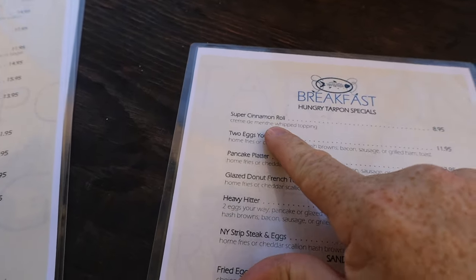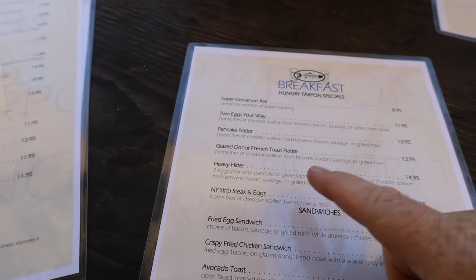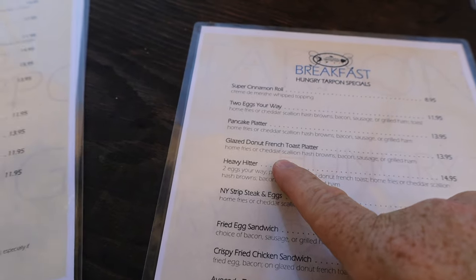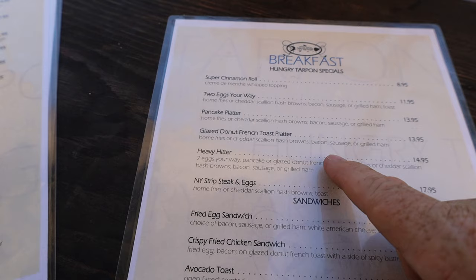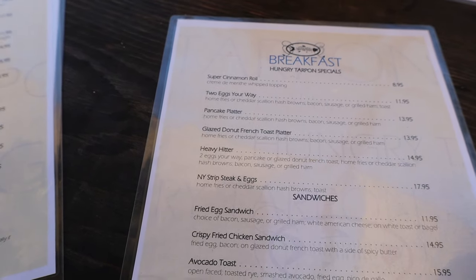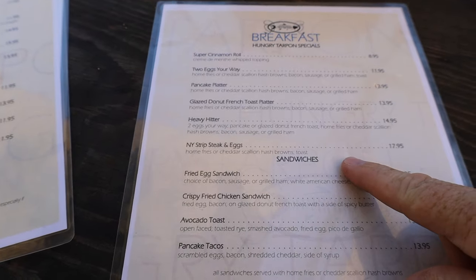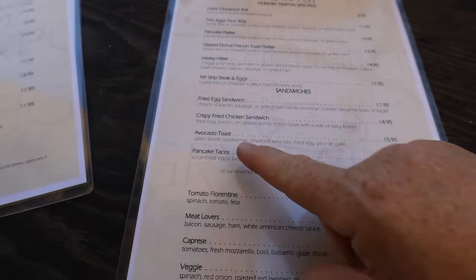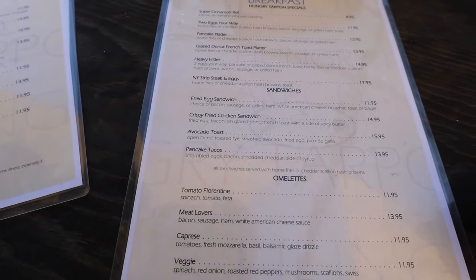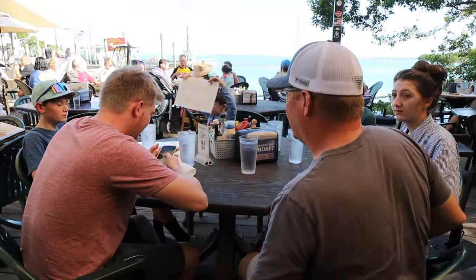A super cinnamon roll. I don't know what makes it super, but that's just got me intrigued right now. The glazed donut French toast platter. I mean, come on. Home fries, cheddar scallion hash browns, bacon, sausage, egg, and grilled ham. I mean, holy cow. New York strip with eggs. Do you want a pancake and a bacon? A toast? Or do you want scrambled eggs? Oh goodness, this is gonna be fun. French toast.